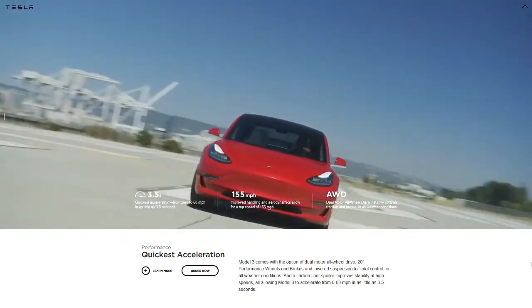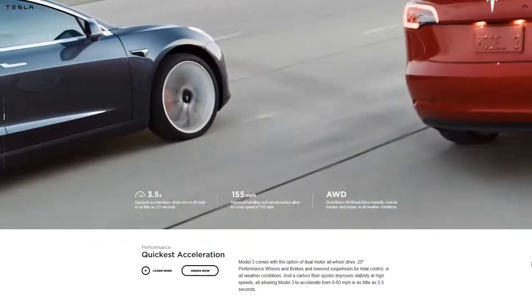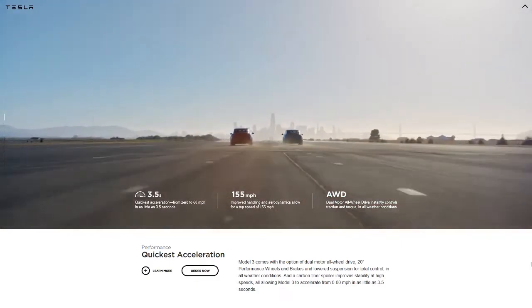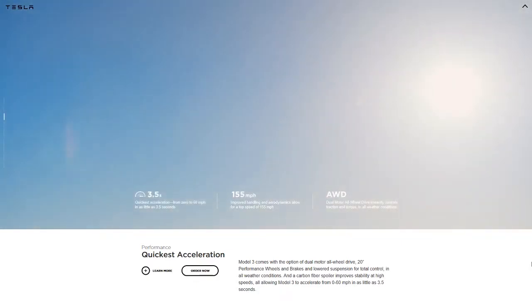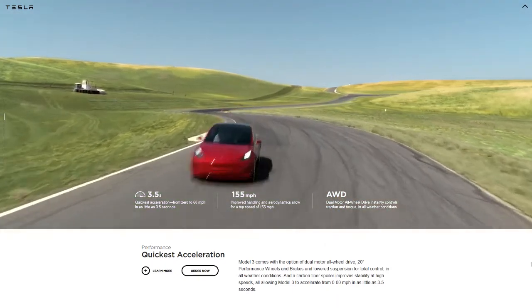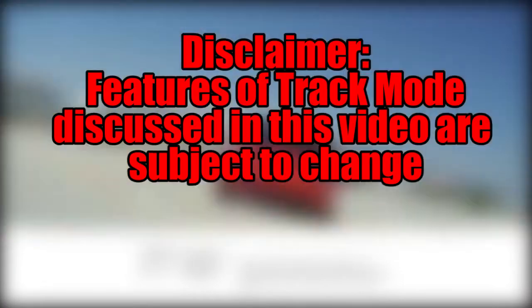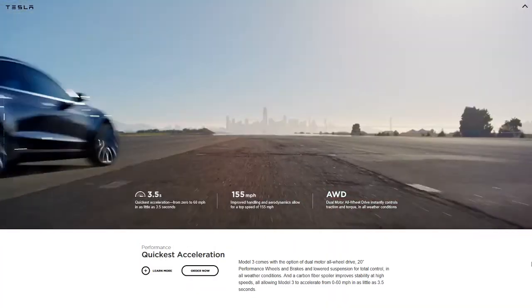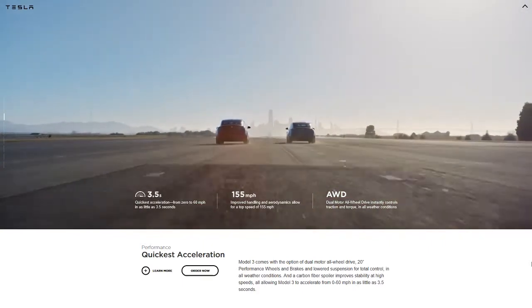In today's video I wanted to try to shed some light on the upcoming track mode for the Performance Model 3. Now, it hasn't formally been released yet, but the menu option was present on one of two of the media test cars and it's said to still be in beta at this time. Let me start off by giving a disclaimer that what we know today may change in the future when it's officially released. So with that out of the way, let's go ahead and dive right into it.